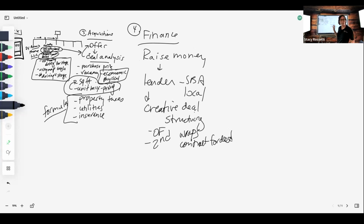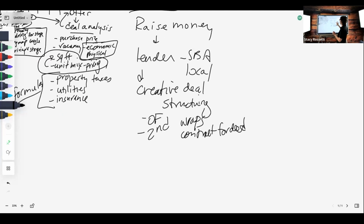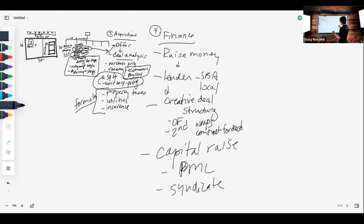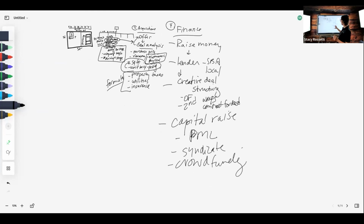But other than that, I've either done something like this. This one is a capital raise, either from a private money lender, syndicating, or crowdfunding. And I've done all of these as well. So private money, finding private money to lend you money. Another thing too is partnering, finding a partner. I've done everything on this list. I've done it all. So I've partnered, I've crowdfunded, I've syndicated, I found private money. I've done a whole bunch of creative deal structures, and I've gone to banks and got loans.